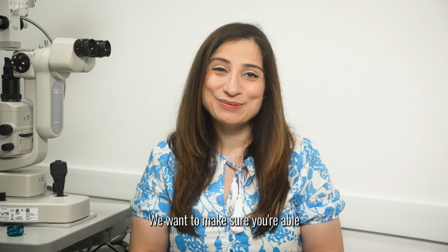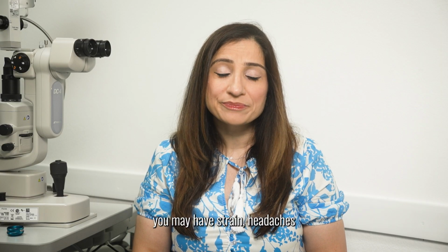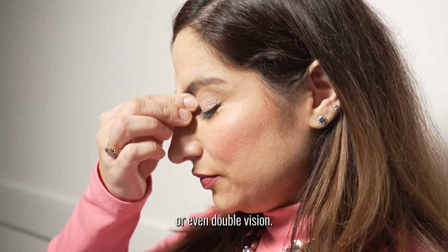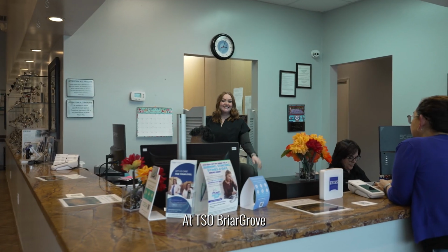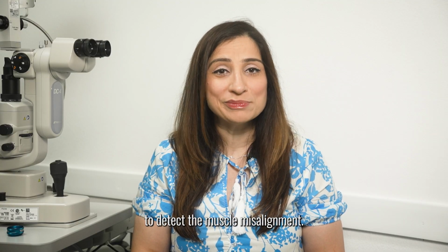We want to make sure you're able to drive at night and during the day. We also check the muscle alignment. If the muscles are not aligned, you may have strain, headaches, or even double vision. At TSO Briargrove and Champions, we make sure that we use top-of-the-line technology to detect the muscle misalignment.